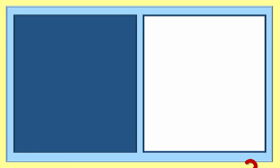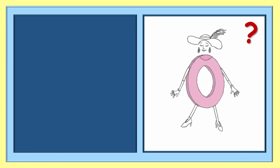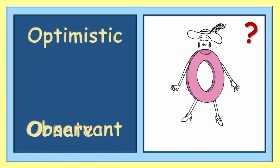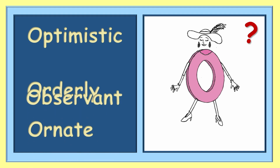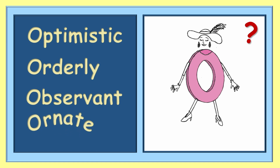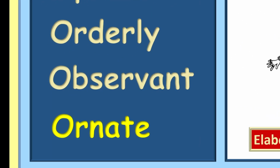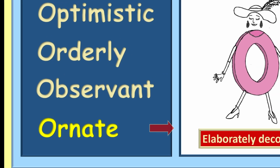The illustration that comes up first is the illustration of the lady in the hat. Is she optimistic, ornate, observant, or orderly? She is ornate, of course, because that means elaborately decorated, and we have the arrow to make the connection.